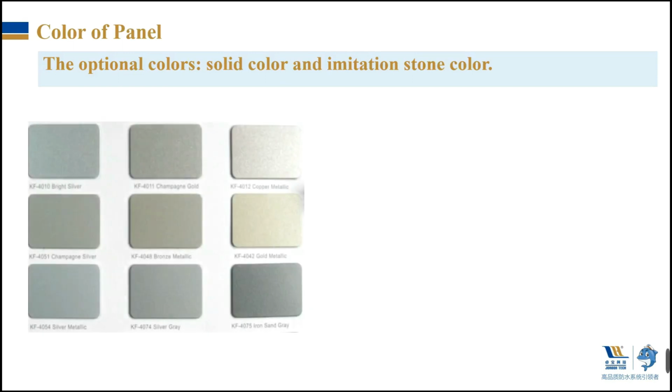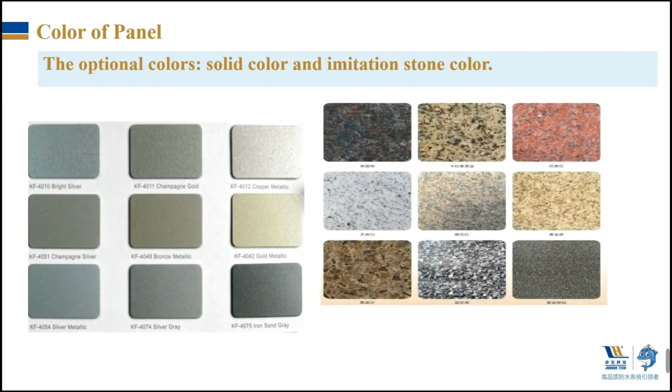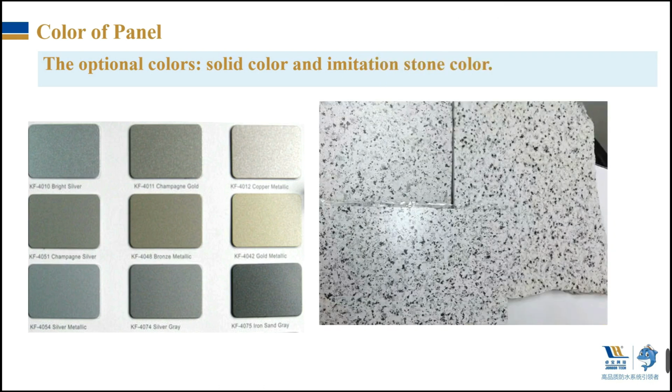Regarding the color, the decorative facing layer can be selected from two categories: solid color and imitation stone color. The color can be completely customized. That means we can turn the designer's imagination into reality, even with colors that don't exist in nature. So here is a contrast. The top one is real stone, and the bottom is aluminum panel. You really cannot distinguish them unless you touch them, right?